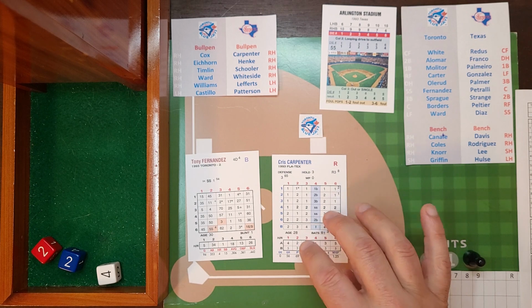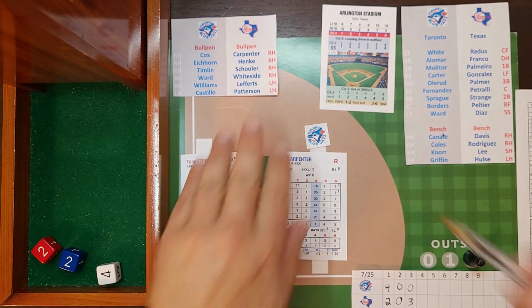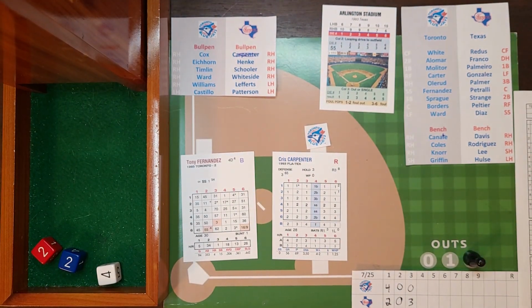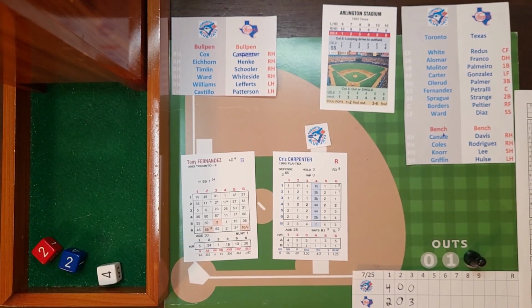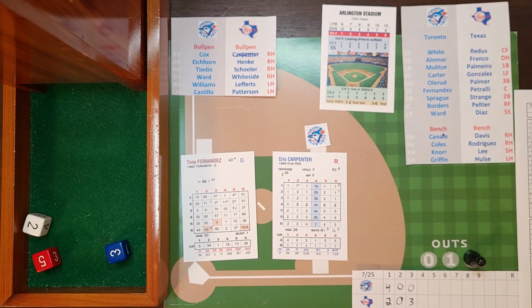They're going to go to Chris Carpenter, a recent acquisition from the Florida Marlins. So Carpenter will be coming on in back of Ryan, trying to get this third out and move us on to the next inning. But Fernandez, 5-2 is a 27, 5-3 is a 2, total of 29. And that's going to be a fly to center to end the inning.